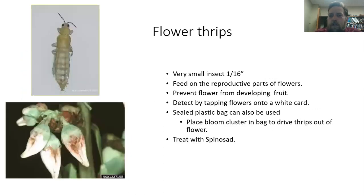Flower thrips, a really common insect we've talked about in a lot of other contexts. Flower thrips are very small, down to about 1/16 of an inch, so they can be very easy to miss. So we often see the damage that they do rather than the insects themselves. They do like to feed on flowers. There's the western flower thrips and the eastern flower thrips.